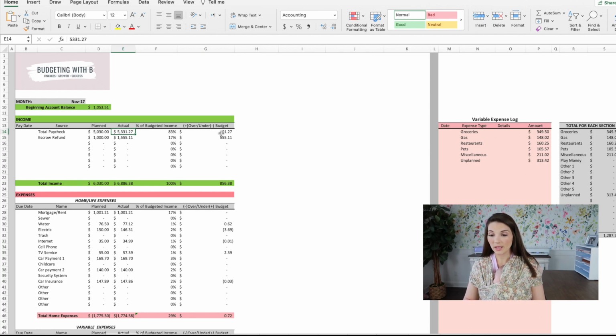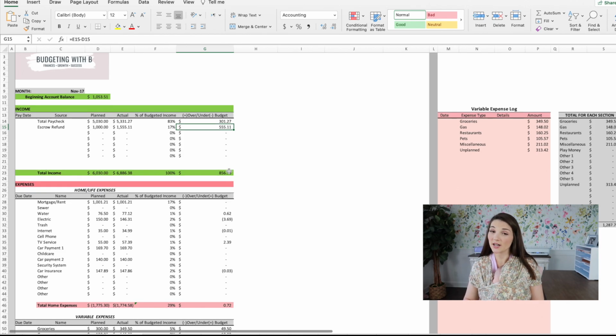So it looks like we made about $300 extra on our paychecks, and then our escrow refund actually ended up being a little bit more than $1,500 instead of $1,000. So we had an extra $856 to put into our budget.